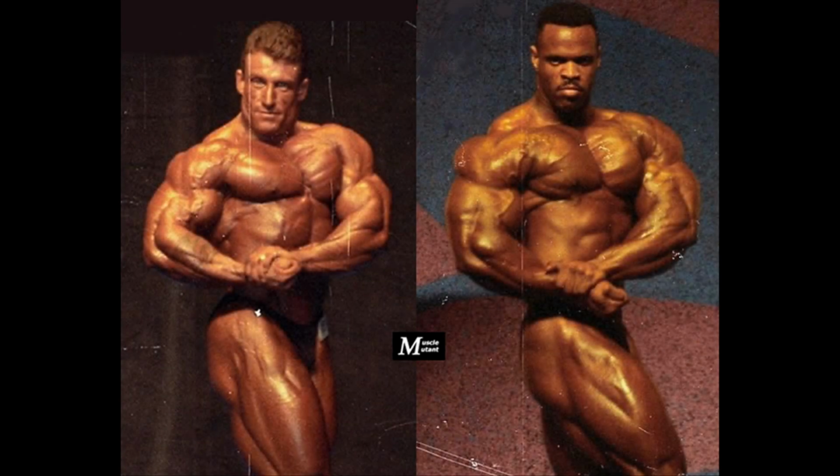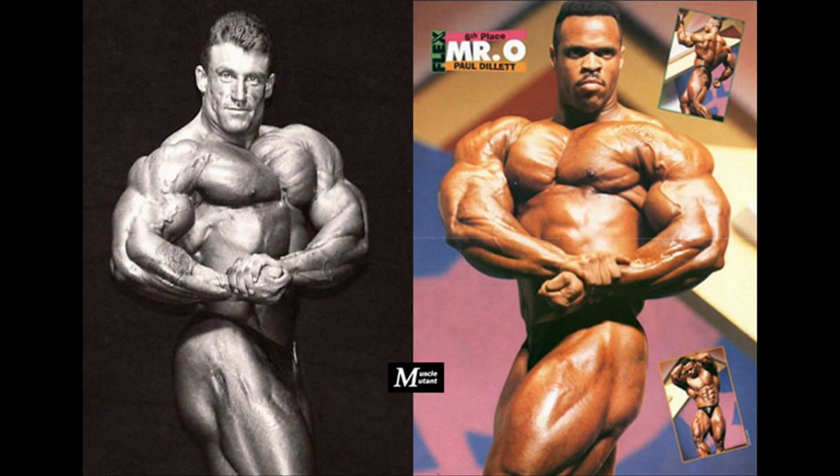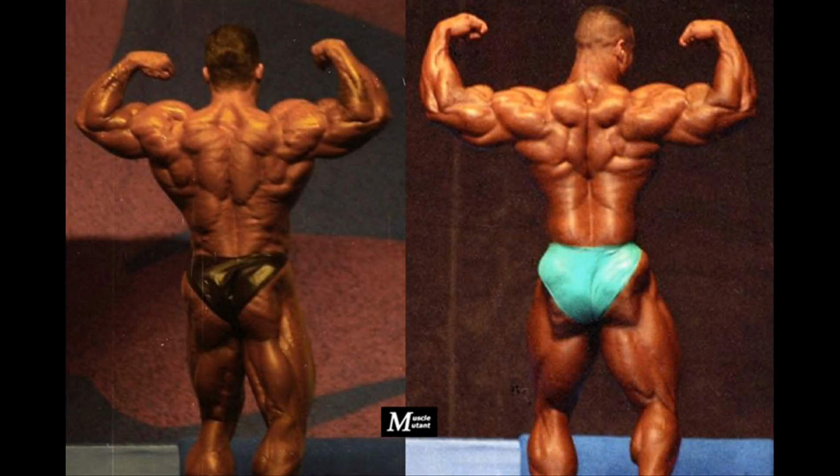I like the way Dorian hits the side chest. He may not have the best chest out there, but he used to hit the pose perfectly in a way that he used to show the best of his thick and striated chest. Paul's chest, on the other hand, was not as aesthetic, but he definitely had insane size in his shoulders and arms. The back double biceps shows that Dorian destroys Paul, whose back might be his least impressive area.